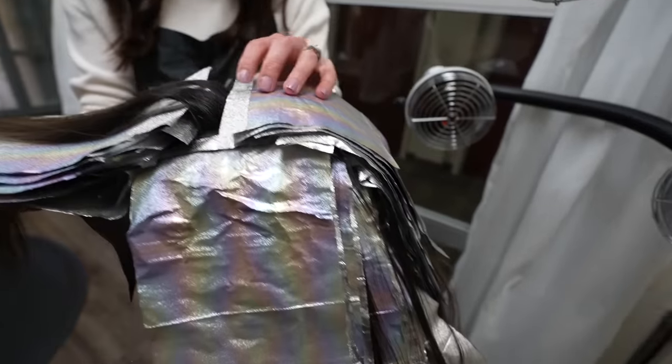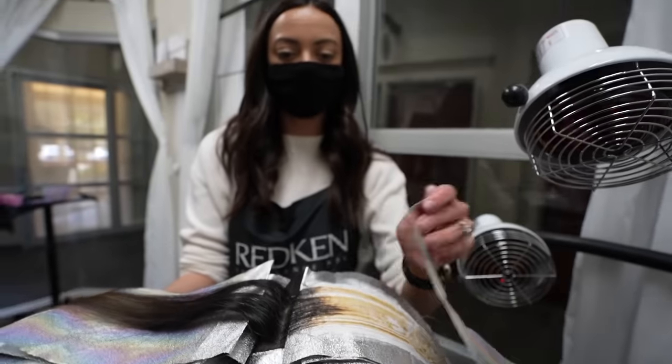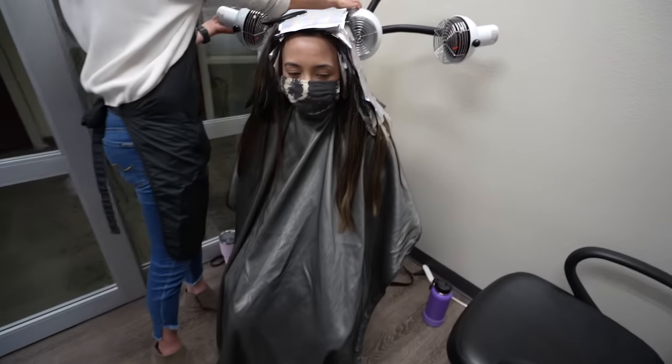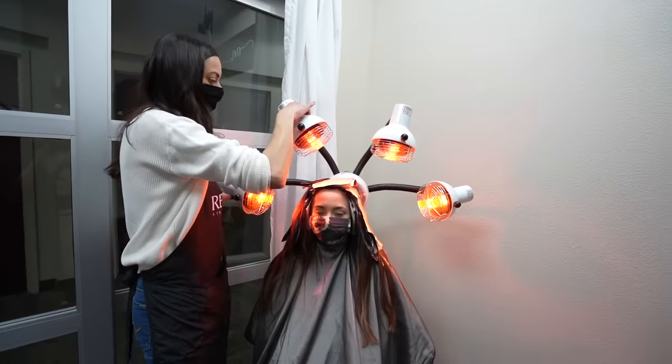That's called bleaching your hair. This is why we don't bleach at home, because we need to tone the hair. So you're gonna do that now. Yep. Okay, so sit under these lights while I mix this stuff up. This gives you a little boost of heat.